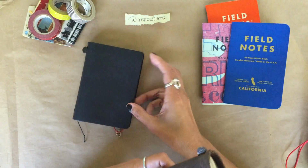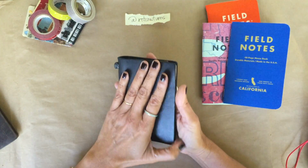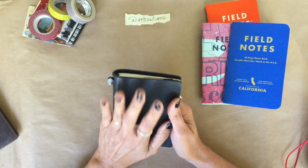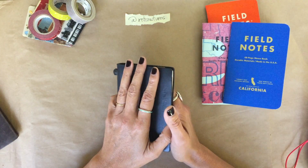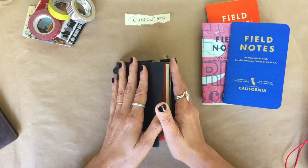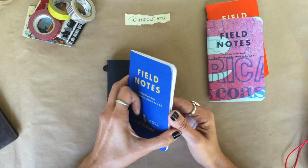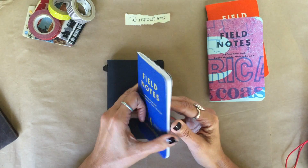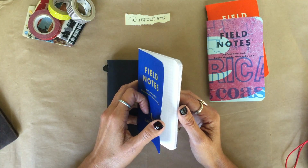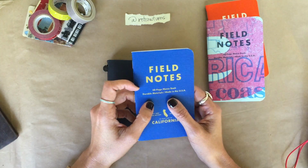One of the things I did not like about the passport is that it was a little too small for journaling. Yes, it fits in my hands nicely, but because I tend to write a lot, I wanted something with a little bit more writing space, and that's where the Field Notes came in, which is these ones right here. I don't exactly remember how I discovered it. I'm sure it was on Instagram. Anyway, once I did, I really wanted to try it out to see if I can use it not only for my travels, but for my everyday journaling as well.